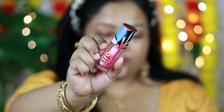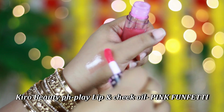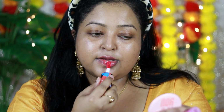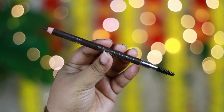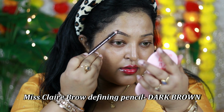So I have already prepped my skin, applied moisturizer 30 minutes before the application of my makeup products or my foundation. Now it's time to prep my lips, for which I'm using this lip oil from Kiro Beauty, which is my absolute favorite one, guys. I think this is the third or the fourth bottle that I'm currently using. It's a pH Play Lip and Cheek oil, which is a clear lip oil, but it actually transforms into a customized shade of pink once it gets in contact with the pH or the warmth of your skin. So this is something that you can try out, and it's very nourishing, ultra juicy looking on the lips.